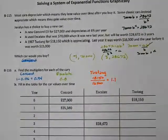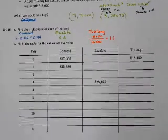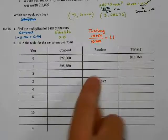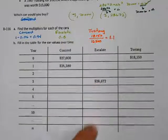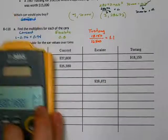All right, so what we're going to do now is fill out all this deliciousness right here. So let's look at the Escalade and get it back to 0. So we said that the Escalade was 0.8. So if I'm multiplying by 0.8 going forward, I would divide by 0.8 going backwards. So I'm going to take 28,672.